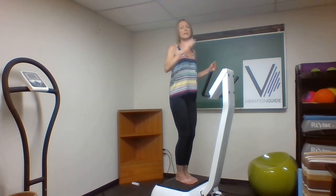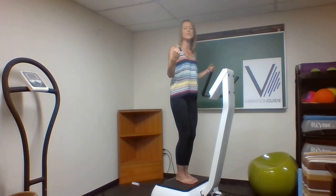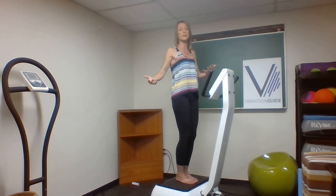Do not stand with your feet as wide as possible. As I spoke on the earlier question, the wider you stand, the more movement or the more impact that you're going to subject your body to. By standing closer to the center, you're reducing the amount of movement, more like a shuffle or a walk across the floor versus a jog.